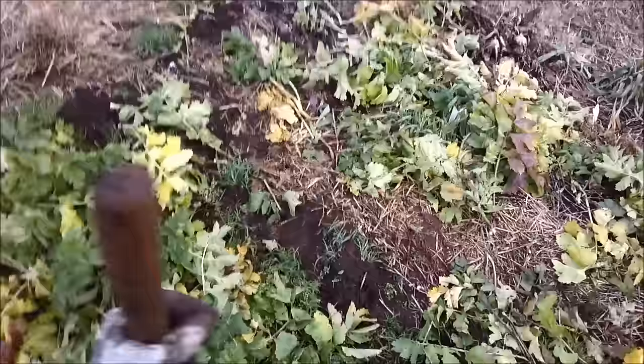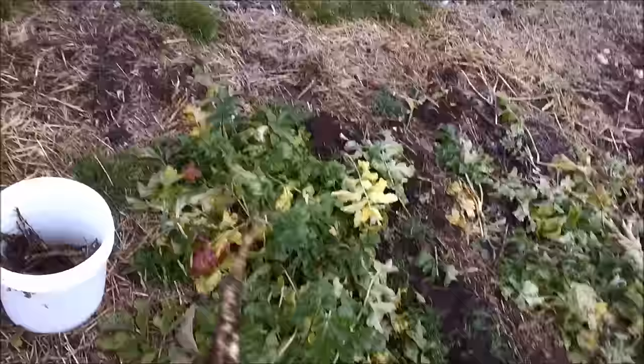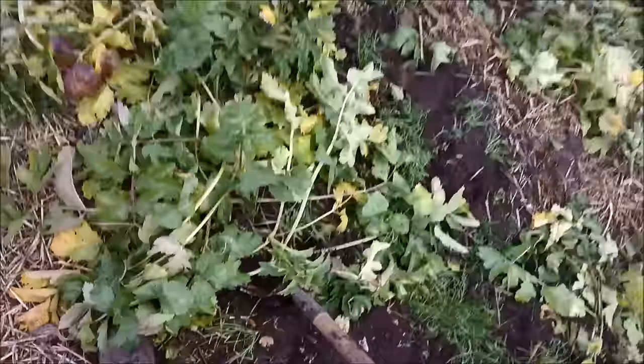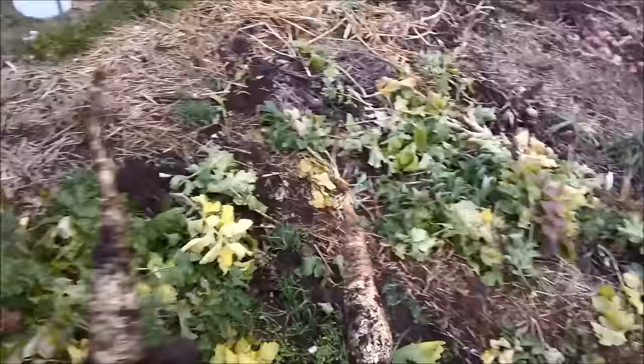So I don't know how they got so twisted up like that around each other. Not many. If I am going to be doing any blanching, I won't be firing up the industrial barbecue set. I'll probably be doing it in the house. It'll be a small blanch job. Actually, there's some of the biggest ones I've gotten so far.